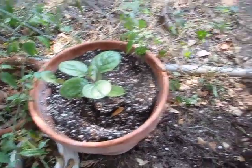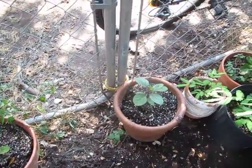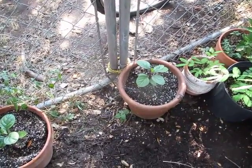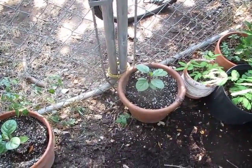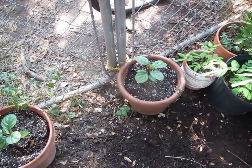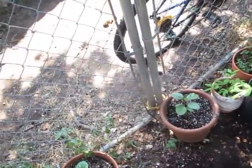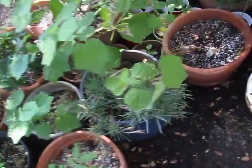I've upgraded these guys from cups to pots. This is an important point in gardening. Your plants are restricted by how much root space they have. So if I had kept them in those cups, and I'm sure it's different for different plants, but this is just a general rule, if I kept them in those cups, then they would stay small. And I've got a lot of examples of this concept. Like most of these plants, really.